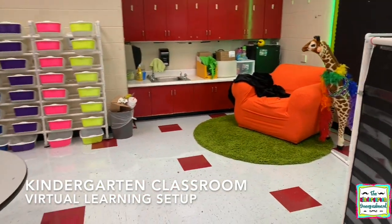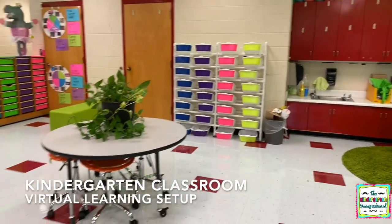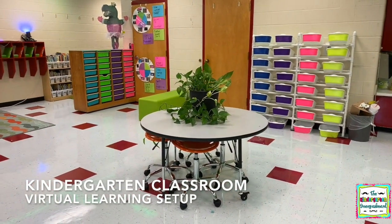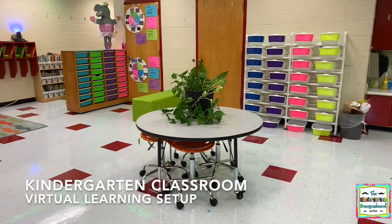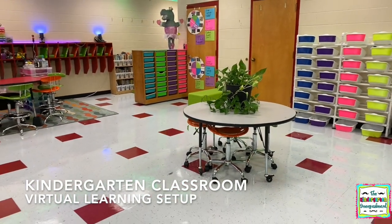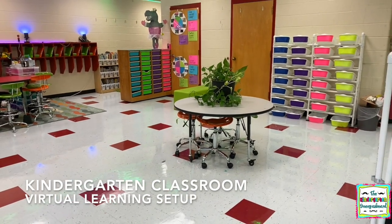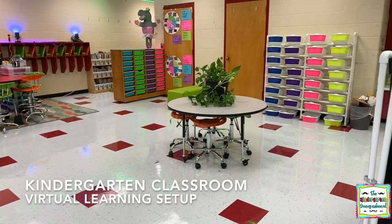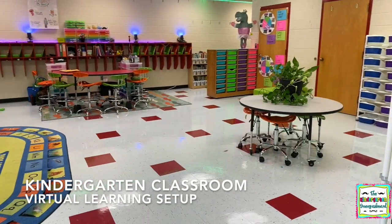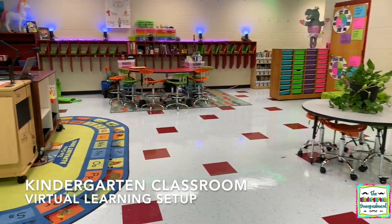Then you can see in the back we have our sink, our math centers, closet, bathroom, literacy centers, but again, probably won't be utilizing those because of restrictions. And once we know the district requirements and the district rules for the classroom setup for in-person learning, we will be changing the classroom. But I wanted to come in and get it set up for a couple of reasons.